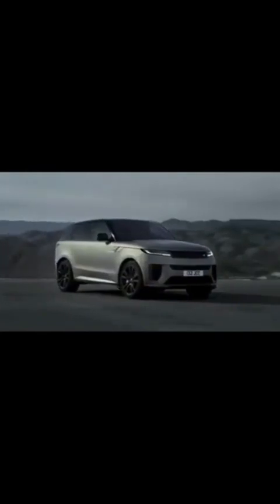And then, of course, there is the special SV model, which is the most powerful, fastest Range Rover Sport ever built. So SV now replaces SVR. That's right. Okay. They just came out with SVR not too long ago. Now it's just SV. Now they got rid of the R.